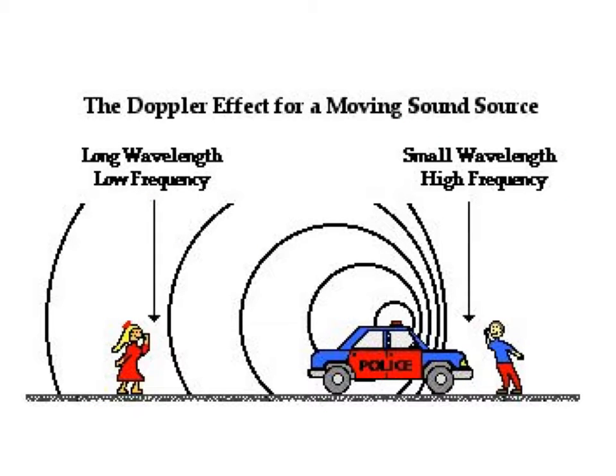Okay, so this is just another example of what we would hear. So we've got this guy over here in the blue shirt, and he looks like he's going to be hit by the police car. Hopefully he's not hit, right? But he's going to hear a higher pitch sound than the girl that's standing over here on the left, because she's going to hear a lower pitch sound, right? Because pitch just has to do with the frequency. So the lower the frequency, the lower the pitch, and the longer the wavelength, okay?